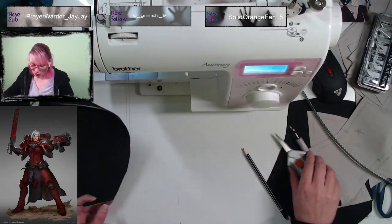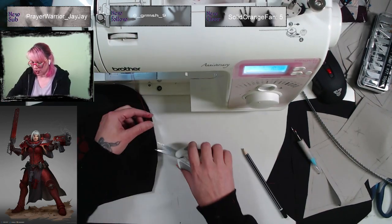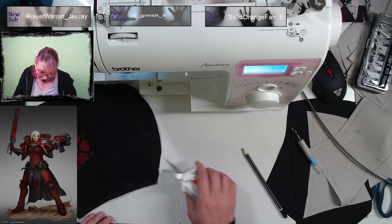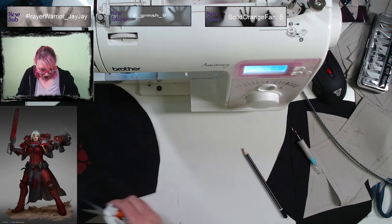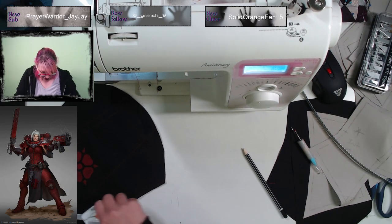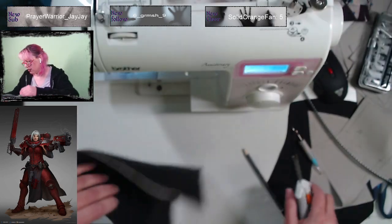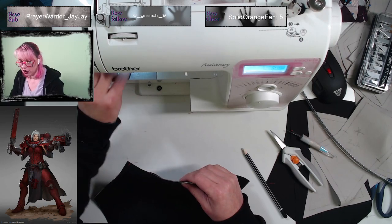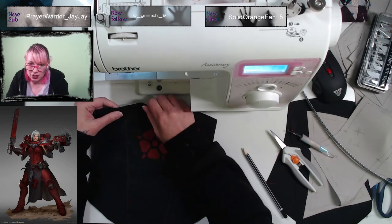Right, so, is this a straight line? This is a straight line. Good. No wobbles. Nope. Excellent. Right, now the other line. So I could have done 4, but I don't think it needs it.